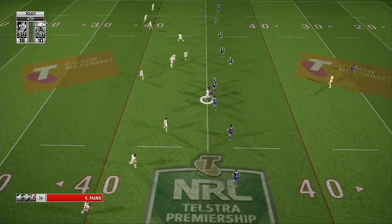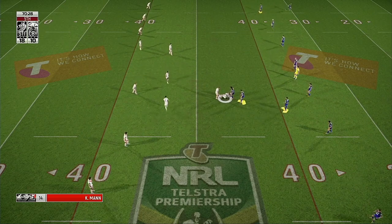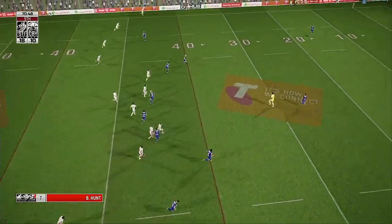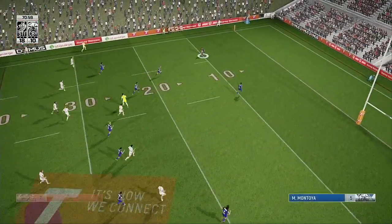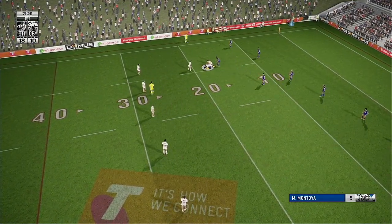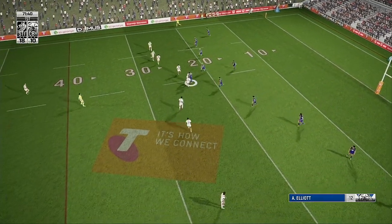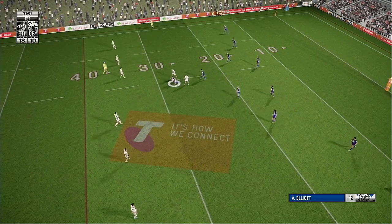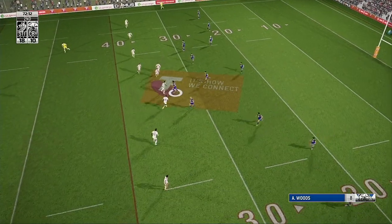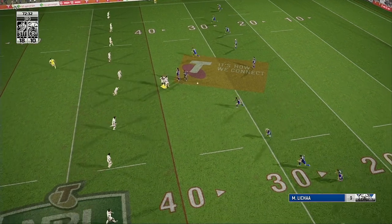Widder. Surges forward in the tackle. Fifth now. Tackle. Let's see what they can come up with. Hunt. Punts. Elliott. He's held there. That's his second. Woods. Hill. Three. Back to ten.